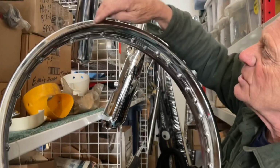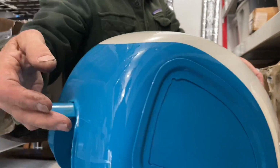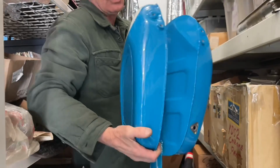You never know. Yes. Are going to have the stampings on the outside instead of in the middle here by the valve stem hole. Feel how smooth that is. I'm afraid to touch it. Are you sure? You don't even feel a difference in it. Wow. Yeah, this is super, super rare.